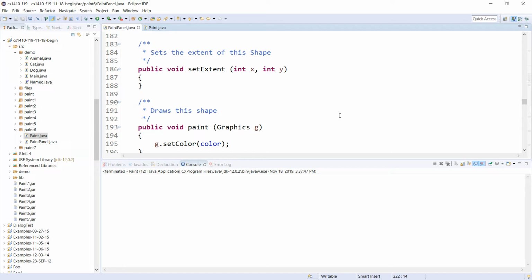And the reason it's a problem is we want to require people to override set extent. But if they forget, they don't get a warning or anything. So this would be a better design if there was no way for the implementer of a class that extends shape to forget to override set extent. We'd like to force them to override it. So the final change we're going to make to this is to make it so that the user is forced to override set extent. So we'll take a break and then we'll look at the 7th and final version of Paint.